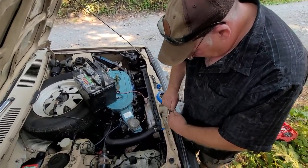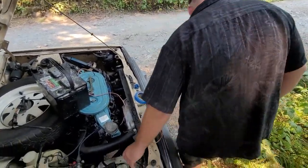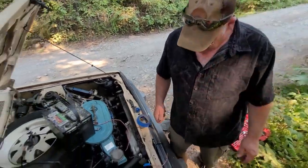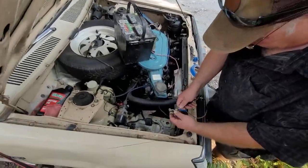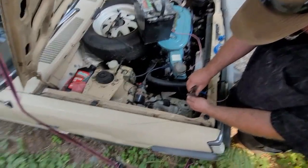All right. So now, I think that's a 7/16. And that's a 7/16. This toolkit is Johnny's little toolkit. And every time we go somewhere, we take it with us, just for these sort of experiences.